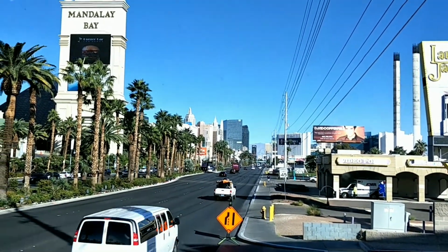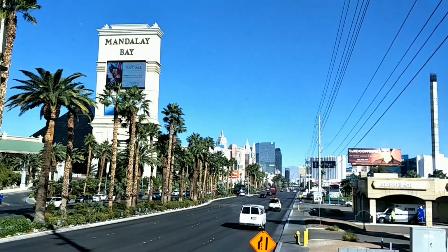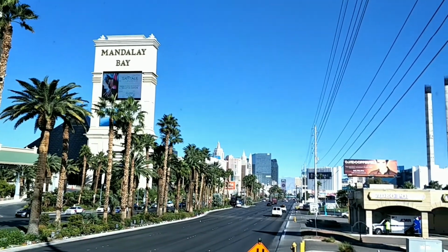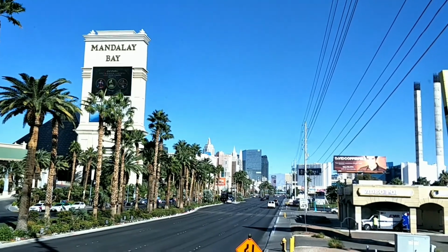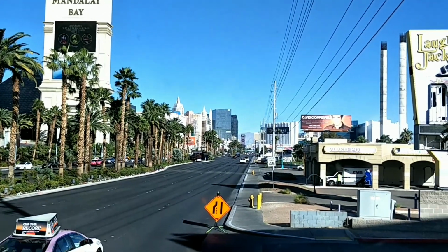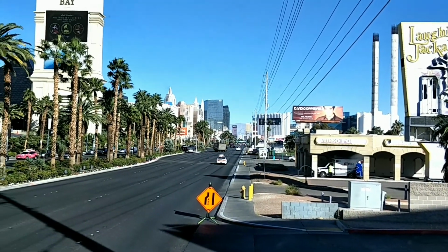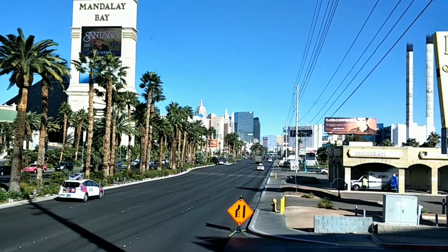So we are now Attention customers, on the way to Las Vegas. You must pay fare to board. The RTC does not allow courtesy rides for any passengers. Atención pasajeros, deben pagar la tarifa al abordar. La RTC no ofrece viajes de cortesía a los pasajeros.